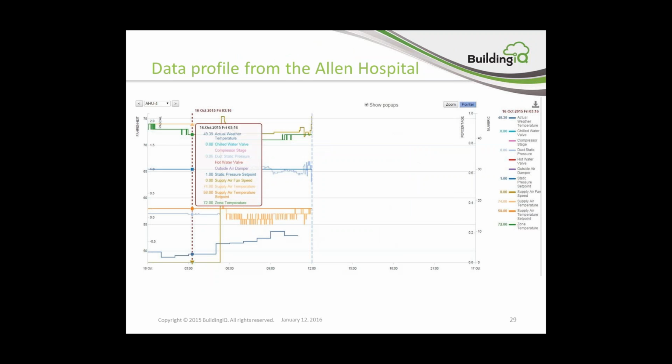So this is actual data that we have collected from the Allen Hospital. Basically, it's just showing you a profile of one of the air handler units and all the information that it's collecting. Utilizing this information is how the algorithms implement the adjustments, so they make sure that your system is operating at the most optimal parameters possible. And the process also, using the exact data, takes all the information and updates it to their cloud server. That's why it's an ongoing monitoring service. Next slide.